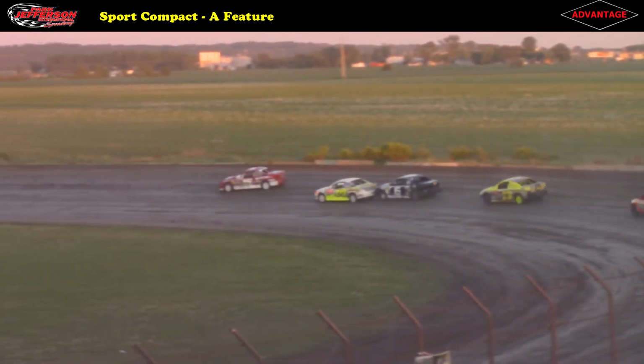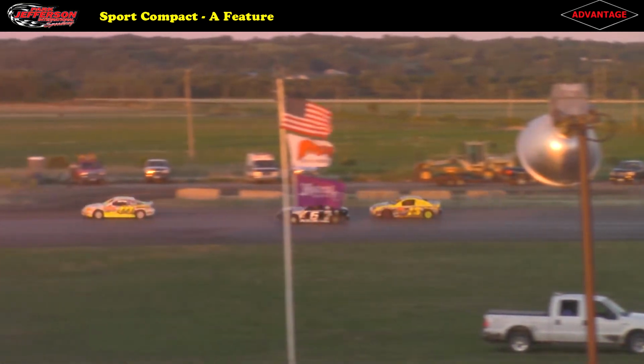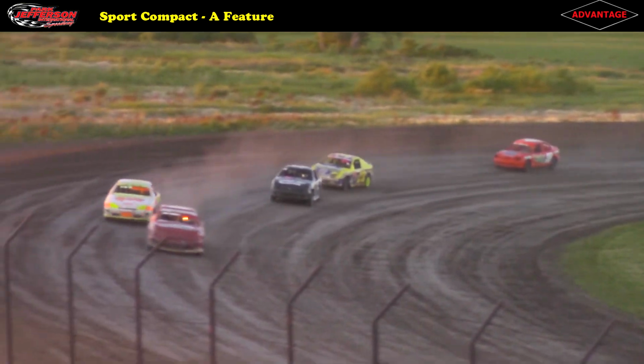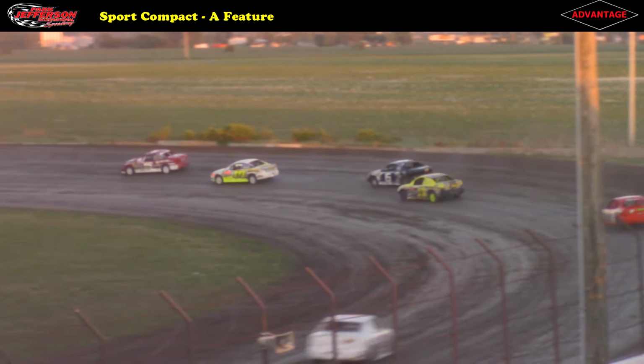Thompson, Newsom, Jackson, Bates, one, two, three, and four. Bates with a good run off turn two takes a peek to the outside of Luke Jackson down the backstretch, but falls back in line. Still a little bit of smoke trailing from both the 15 and the 423, but both cars continue to be very fast here in the feature event for the Fox 620 Sport Compacts.